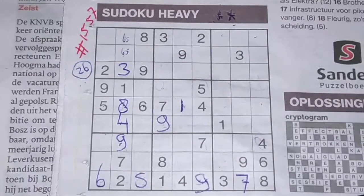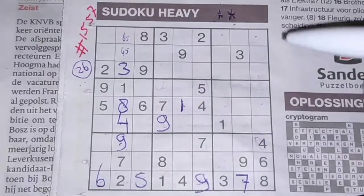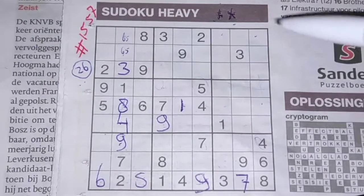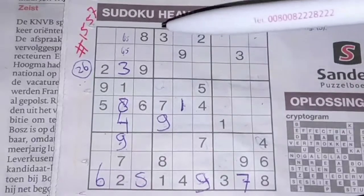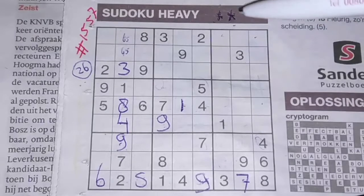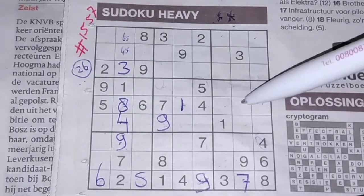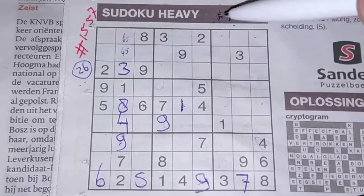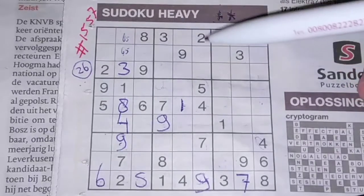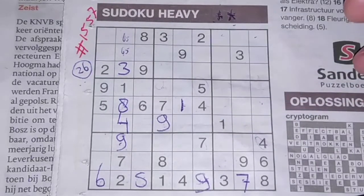2, 3 is missing. 3 and the 7. Alright. So. 2, 3, 9. Alright. Let me see.